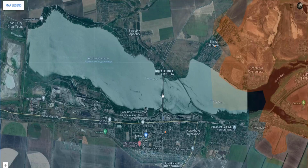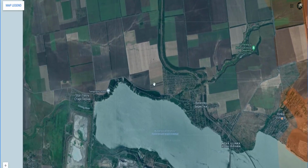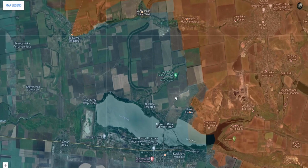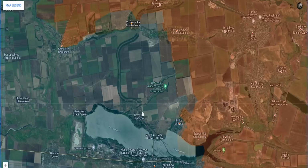But the Russians really do want to take Berestivsky and Staroterny so that the entire northern part of Kurakhove is enveloped. But yeah, again, small gains here. The main goal is to take Berestivsky and Staroterny, but again, they have to move across these fields here, and taking Ilyinovka and Stepanivka is a good first step for that.